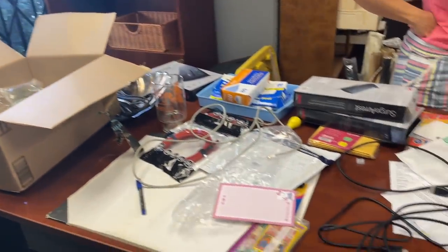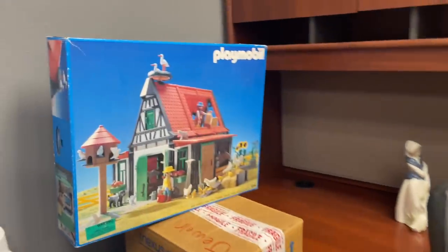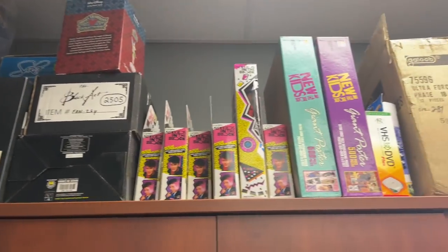Yeah, it's a little bit chill. Show that Playmobil. That's going to be on eBay soon. I loved it when I was a kid. More stuff up here. Yeah, just that stuff, that's all going to get listed soon.